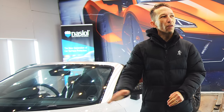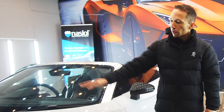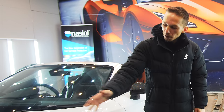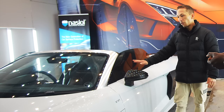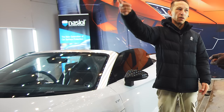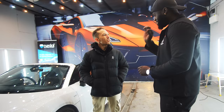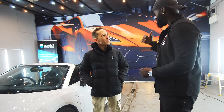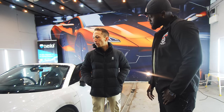PPF all over the front of the car is the best way to protect your car. Yeah, especially the wings, bonnet, front bumper, this part here. The rest is okay with the ceramic coating. Okay. Because we receive a lot of stone chips from the car in front when we're driving. So I want to make this paintwork as pristine as possible so that when I do sell the car, I can get maximum money for it. Yeah, we're going to do the best we can.